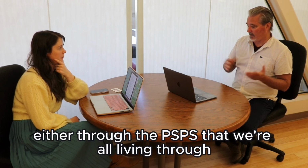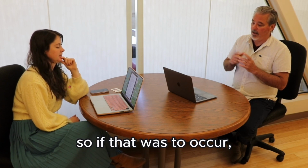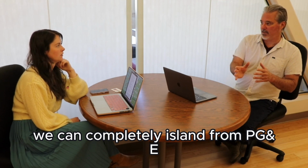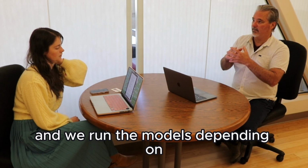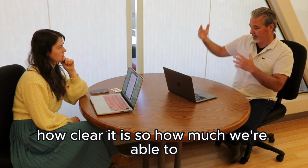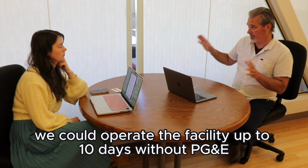So that's a key. I want to take it a step further and say if PG&E goes down, either through the PSPS that we're all living through, it happens, or something more disastrous is going on, which again we've all been through, if that was to occur, we can completely island from PG&E and keep power going. We run the models depending on the weather and how clear it is, so how much we're able to generate through the solar. We could operate the facility up to 10 days without PG&E power.